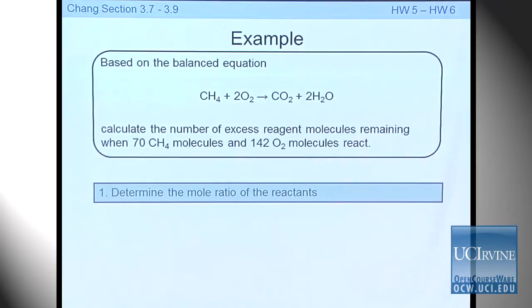In order to do that, I play the same trick as before. I want to know what is the mole ratio between these two according to the balanced equation. It says you need 2 moles of oxygen for each 1 mole of methane. And that means a ratio of 0.5. If you put methane on top, the ratio will be 0.5. So this is the mole ratio.